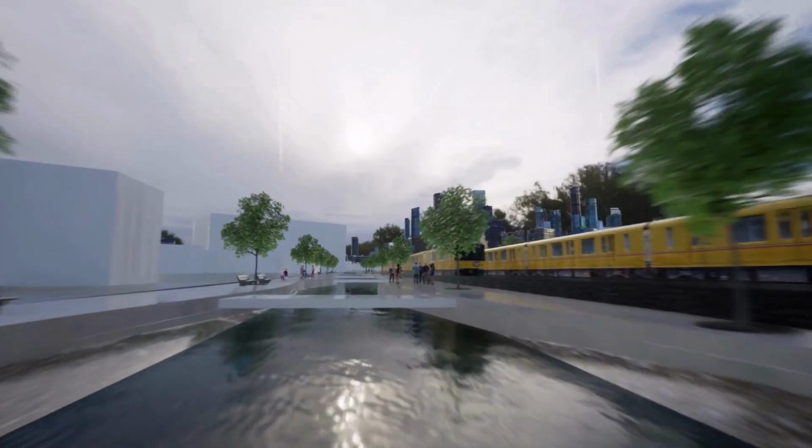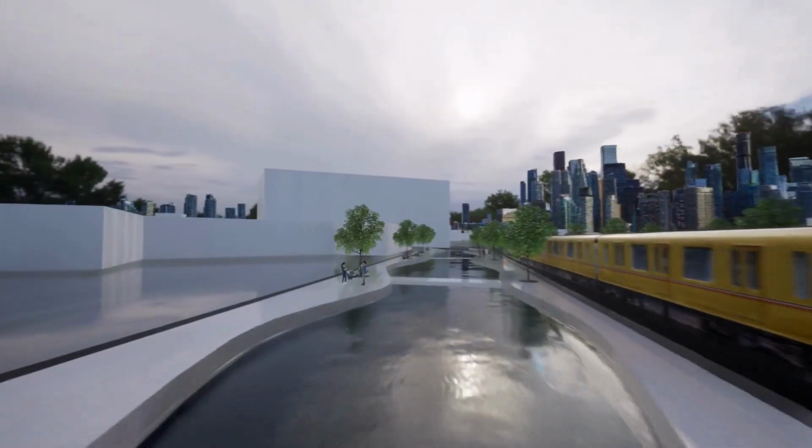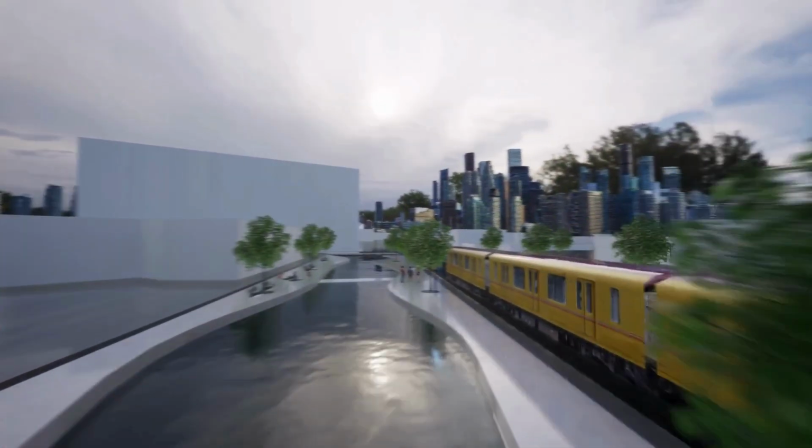And here is a fly-through of the proposed solution during a rain season. It still allows for the public to access both sides, as well as doubling as a recreational spot.